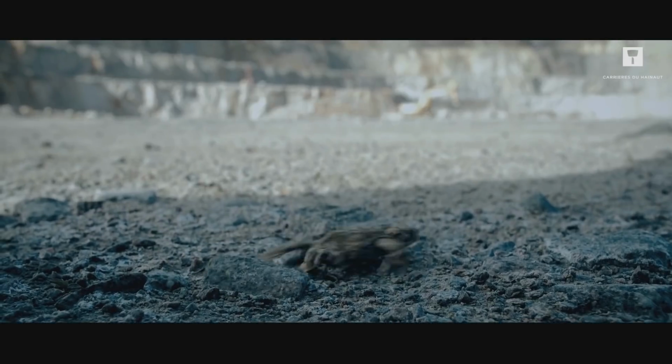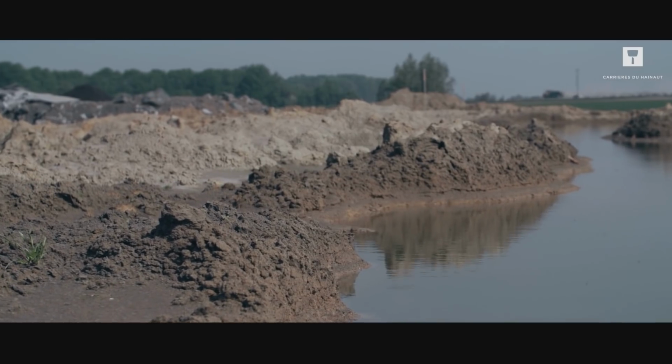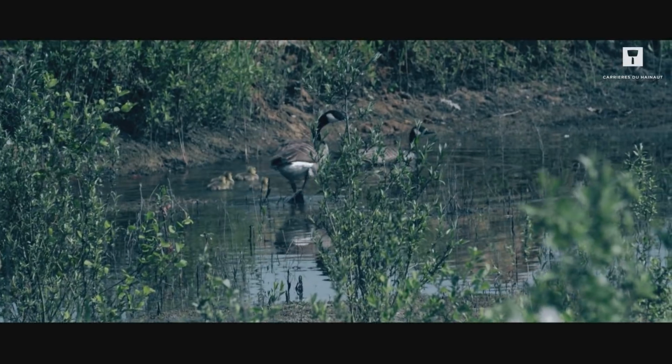Carrières du Hainaut also takes part in the European project Life in Quarries, which aims to preserve and develop the nascent biodiversity at the heart of the quarry.